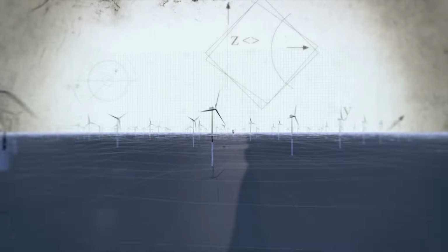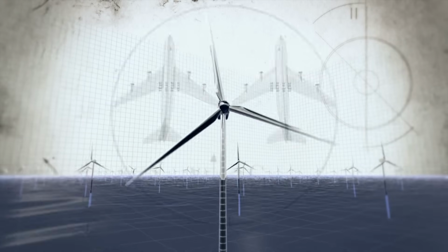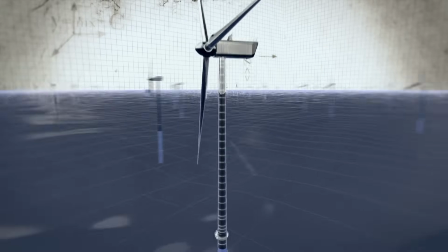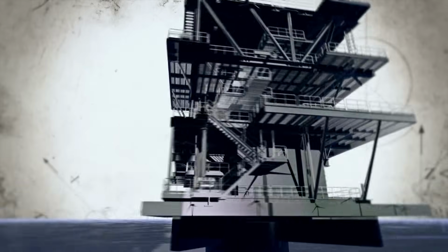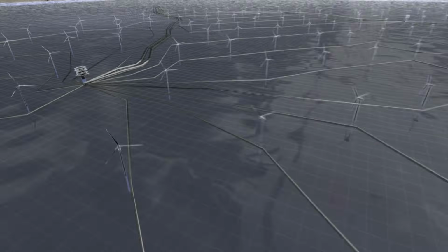London Array's turbines reach almost 150 metres above sea level. Each blade is almost as long as a jumbo jet's wingspan. Embedded in 650-ton foundations, they feed into 200 kilometres of cabling. 2 offshore substations send all this power to the mainland, where it provides enough electricity for 500,000 homes.